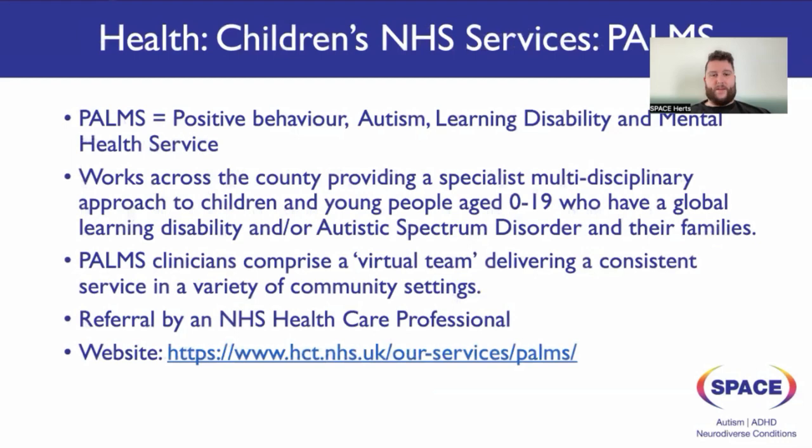PALMS stands for Positive Behaviour, Autism, Learning Disabilities, and the Mental Health Service. This is a slightly more specialised branch of the Children and Young People's Mental Health Service, as this team specialise in working with children who are autistic or have a learning disability. They work across the whole of Hertfordshire and have a multidisciplinary approach to supporting children. Multidisciplinary means that there are a number of professionals working within the team, such as different specialist doctors and nurses. To access PALMS, you must be referred by an NHS healthcare professional. This can be your GP. More information is available on the PALMS website at the bottom of the screen.